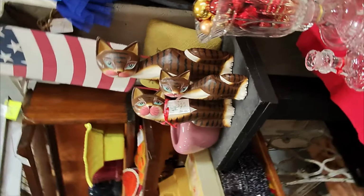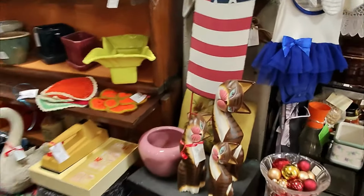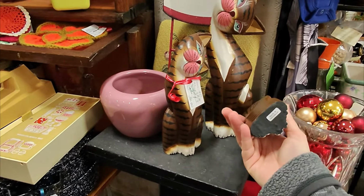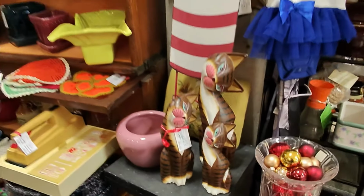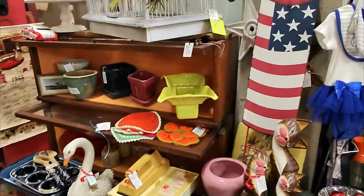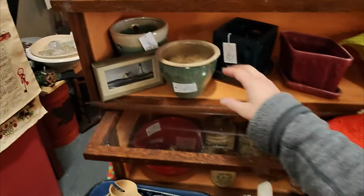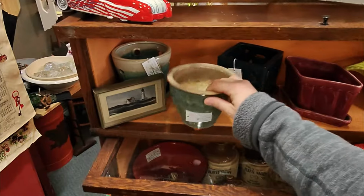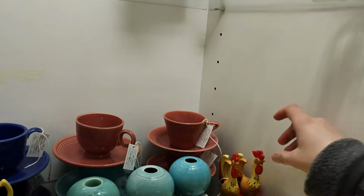Beautiful lady on there. And then I found these cats, like, look how cute they are. I'm like, what are you all doing down there? I've never seen them with their heads tilted like that. So, of course, they're made in India. They're made of wood, very lightweight, and I just thought they were adorable, so I wanted to share them with you. And then down over here, there was some pottery planters, and I don't know. I've never tried selling planters for plants.